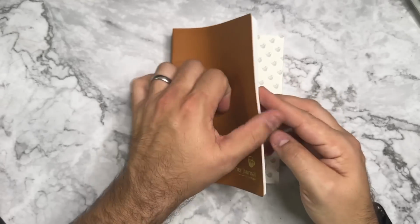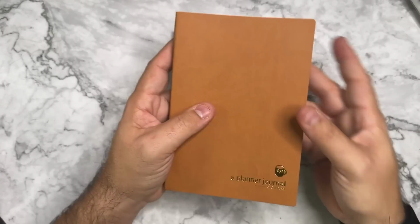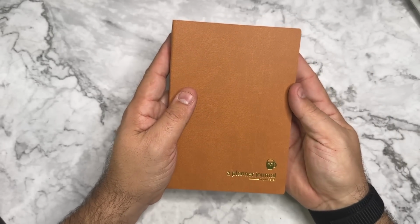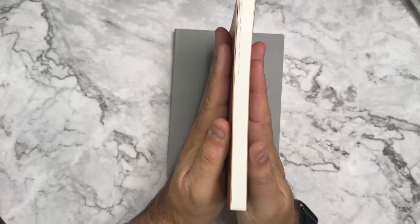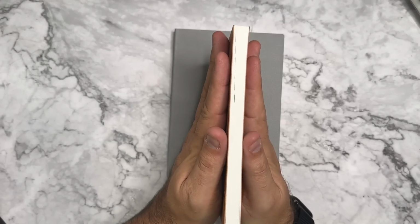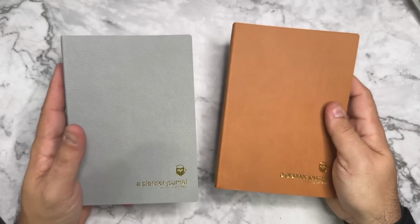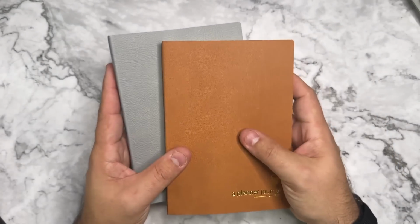Now you can choose just to buy one of these, or you can get the 2-month set. The paper inside of here is Tomoe River paper in these B6 sizes. Each one of these has 320 pages, which covers 6 months. It is incredible to take a look at something like this and be like, wow, that's 320 pages inside of here. She does offer some different colors, so depending on the color palette that you like, you can get the right colors that you want.